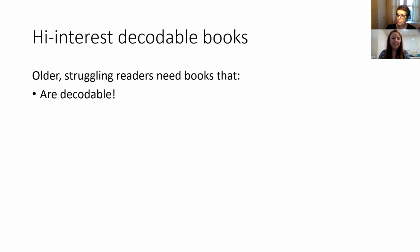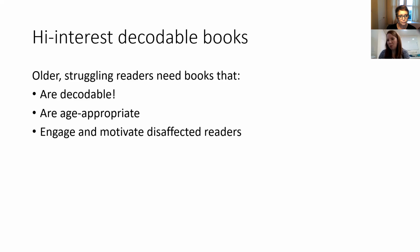Again, they have to be decodable. If they are sold as decodable, they should be decodable. You should be able to decode the text by using your blending skills. Very important to make them age appropriate. Many kids suffer from low self-esteem, and they have already switched off from reading, and we want to make something engaging, but also something that makes them feel grown up and not babyish.